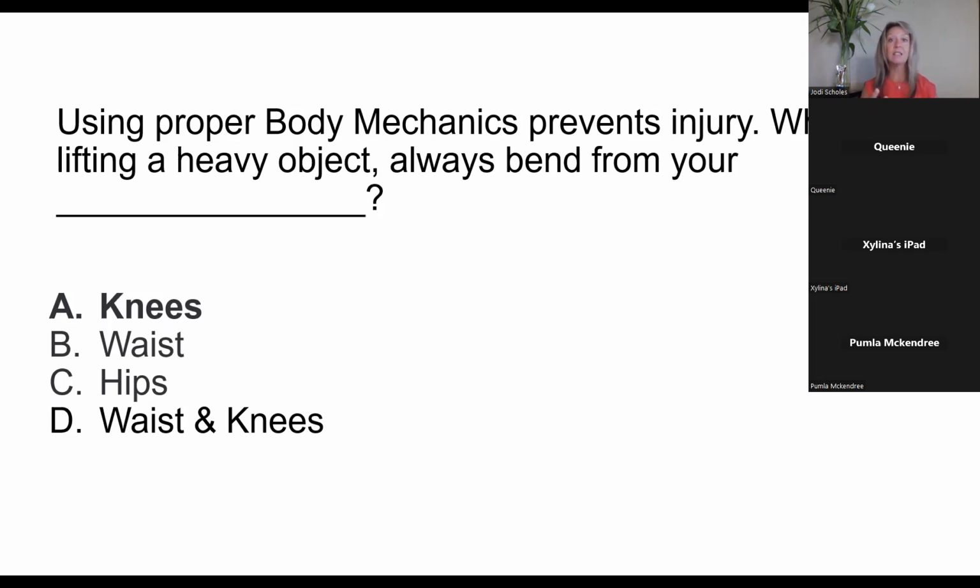Now, of course, in horse stance, we bend our knees, right? So bend our knees and our hips. But do not bend at the waist. If you're crushing your belly button, that is going to result in a very tired back at the end of the day. One of the ways I remember the proper body mechanics is that bending at the waist is a waist. We must bend from our hips. Okay, I think you get it now.